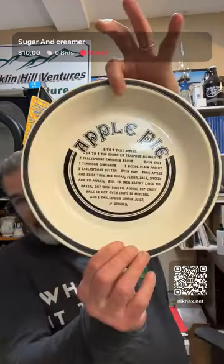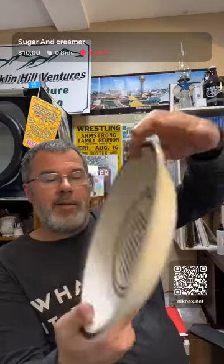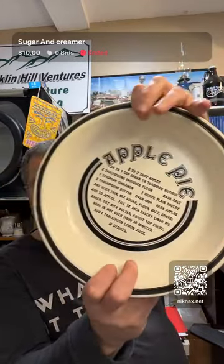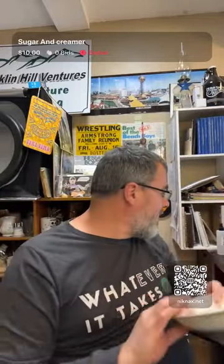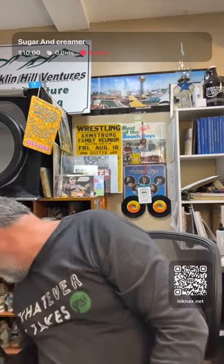So, a little divided clear glass relish tray. Here's an apple pie plate that's marked USA. It's got the recipe right on the pie. Sometimes you'll find them with the lids, and you can find them for strawberry pie, cherry pie, pumpkin pie, apple pie.